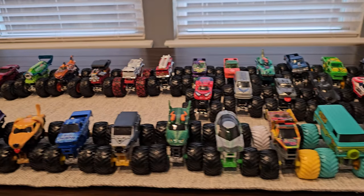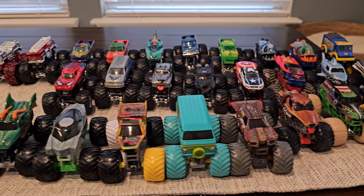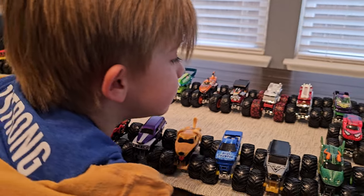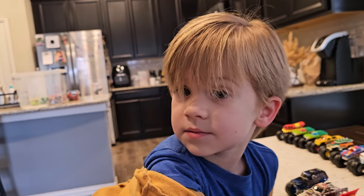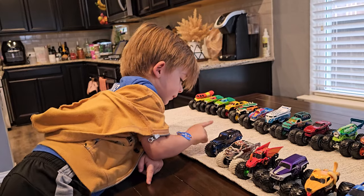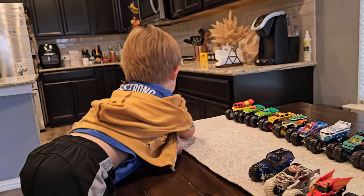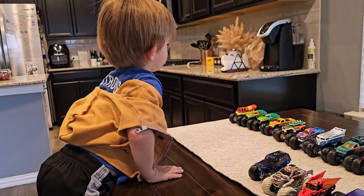That is really great. Well, that's your monster truck collection from Hot Wheels, Monster Jam, and then the ones that are both Hot Wheels and Monster Jam. What do you think? Do you need more? Yes. How many more do you need? I need 1, 2, 3, 4, 5, 6, 8, 9, 10. You need just 10 more? And that'll complete your collection?